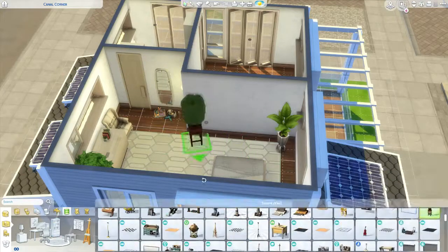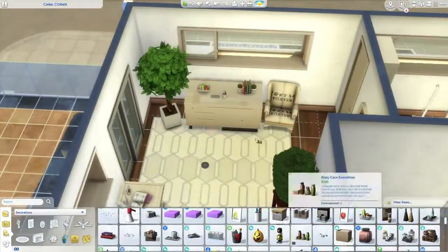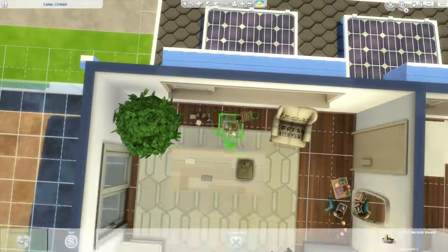I guess there's not much room in this house, but that was kind of my thought process, is that this Sim is used to doing their makeup this way anyway, so that's why they do it. And we're just cluttering stuff up, not doing too much.